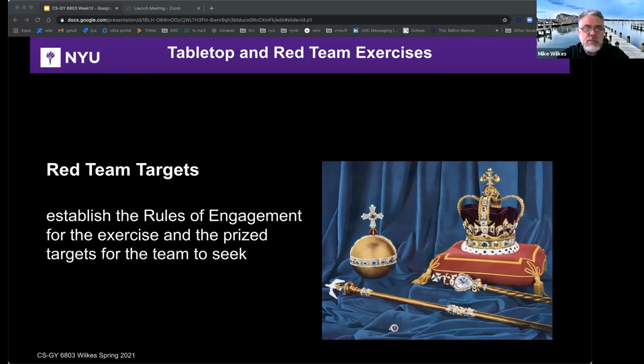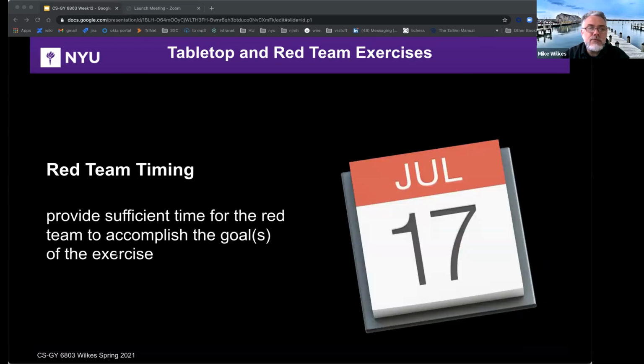Let's see. So the goal should be to pick something that keeps you up at night, right? Red team targets are not trivial stuff, right? The gist of the idea is to think big. Giving the red team a relatively constrained exercise is more akin to green lighting a pen test, right? So said another way, if you give the red team an exercise like steal user X's password, they might come back in 4 hours and hand it to you. So that's why we say dream big. Nice photo here of the crown jewels for England.